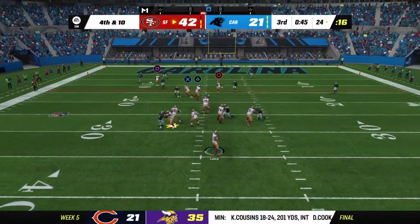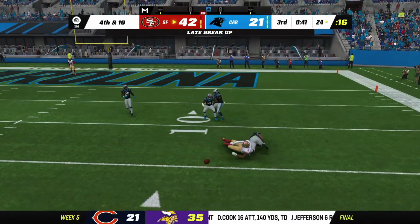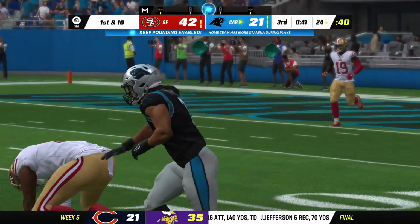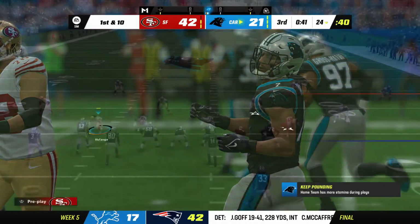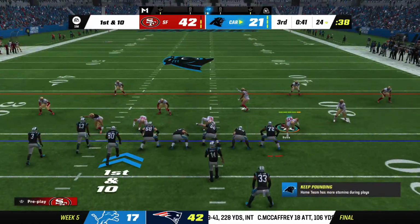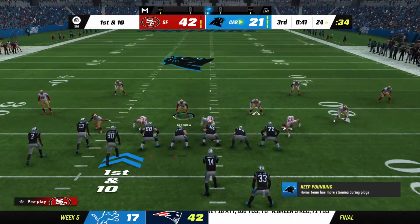Lance to throw for it on 4th down. And it's incomplete. They cannot convert, and they turn it over. The Niners go for it, but it doesn't work out. And the Panthers will get the football back. This Carolina offense at the line, ready to go.